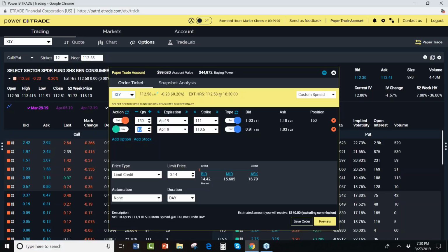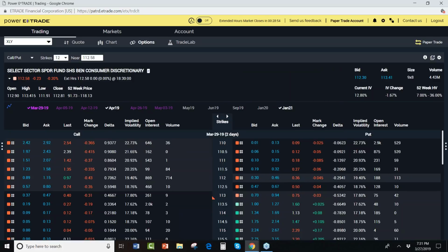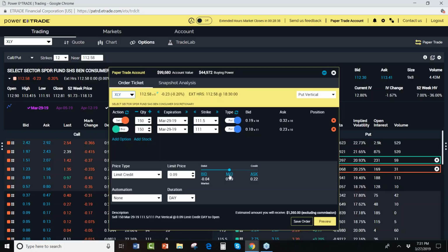Maybe 150 contracts. And let me look at the risk real quick. Whoa. What the hell's going on here? That makes no sense. Hopefully they're updating things after hours here. Let's do the 111.5, 111s. 150, 150. And again, obviously folks, okay, this is better. Yeah, that was weird math there. All right, so, wait, and that's the March 29th. It keeps going back. There we go. Much better. All right, here we go.